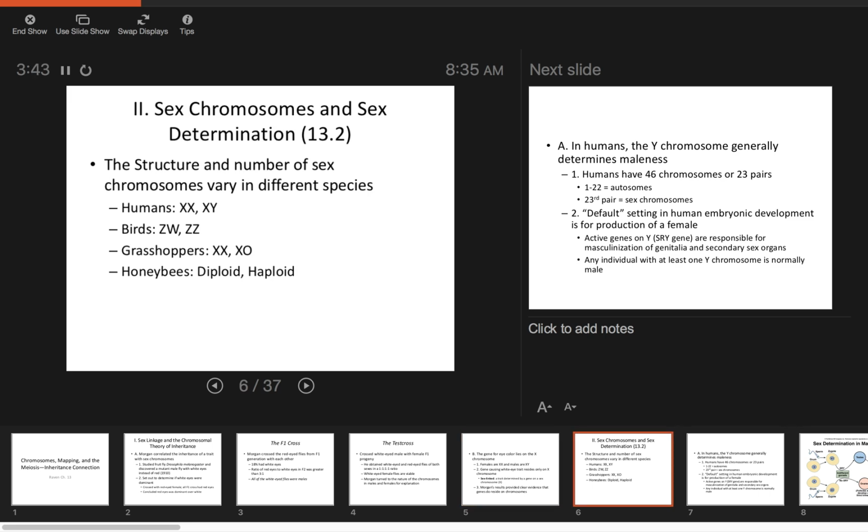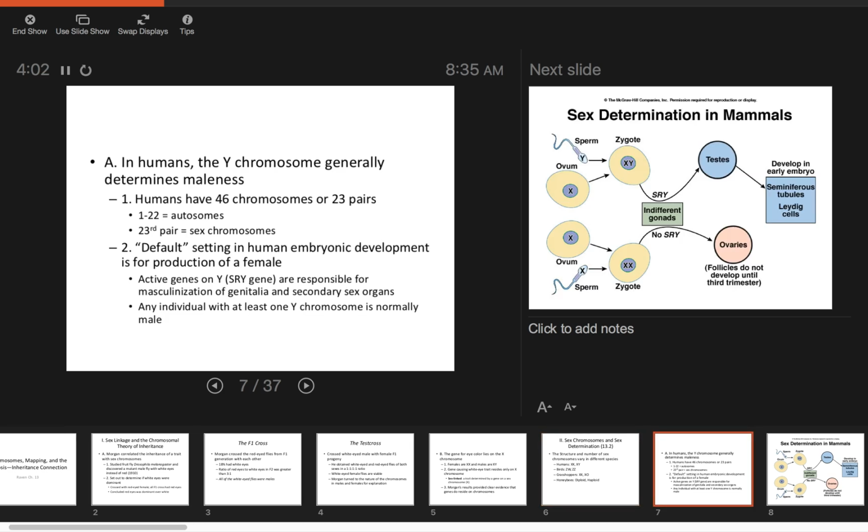And then there was a slide showing that the structure and number of sex chromosomes do vary between species. He mentioned ZW for birds, and ZZ with grasshoppers is XO, and with honeybees there is no sex chromosome, it's how many chromosomes you have. Do you have one set or pairs of it, so haploid or diploid? But in humans, the Y chromosome does determine maleness.